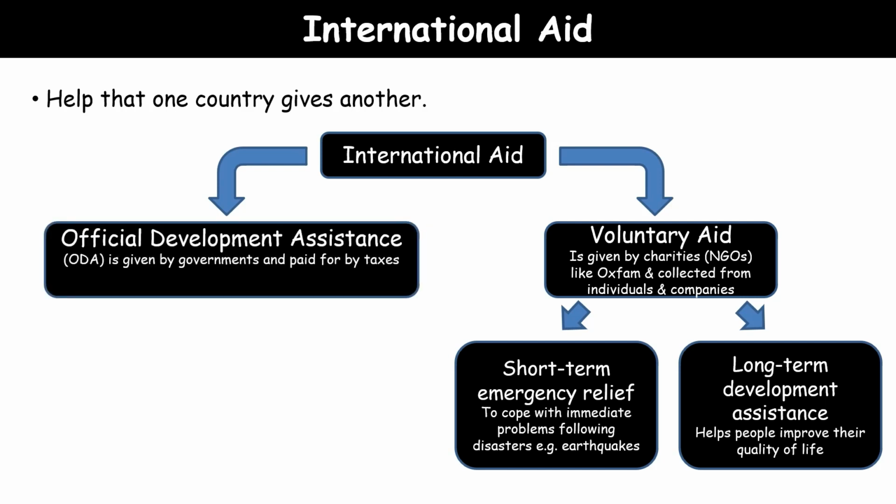International aid can also be given through governments, which is called official development assistance. The UK has a government department called the Foreign, Commonwealth and Development Office. And in 2019, the UK gave £15.2 billion of this official development assistance.